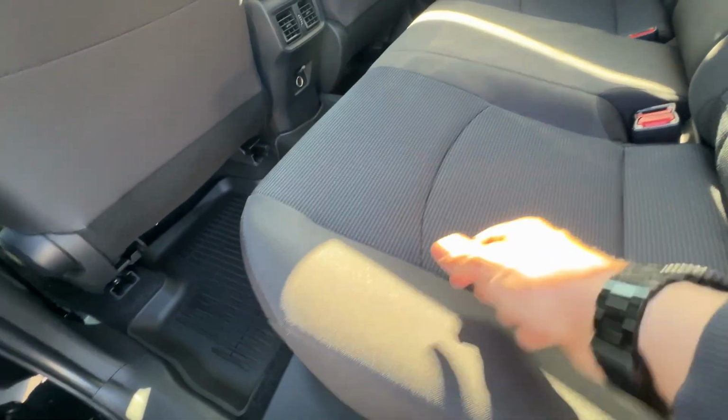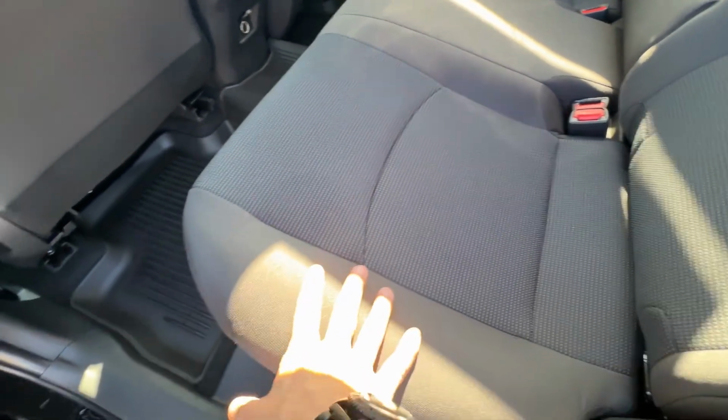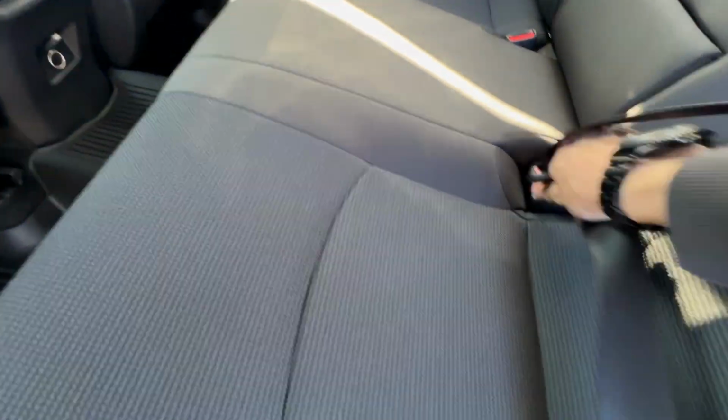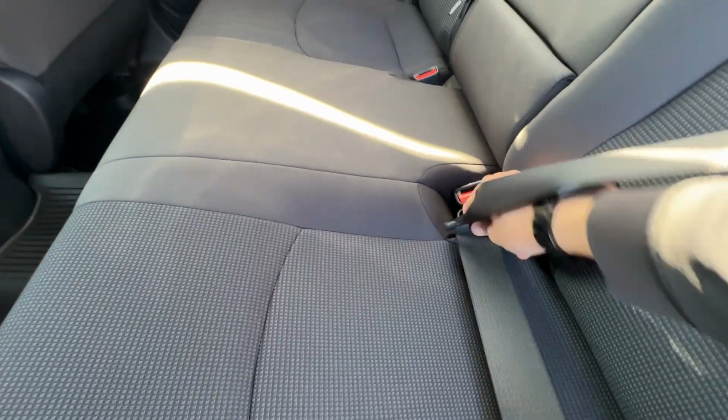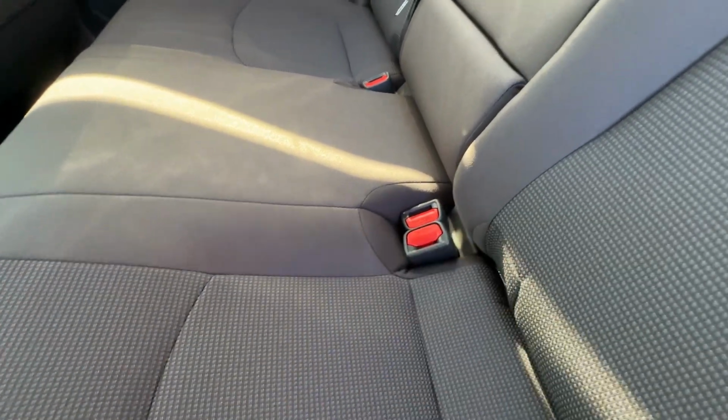The bolsters are soft. The seats are definitely not super firm. They're comfortable. I've been in the back of many RAV4s all over the place. The seat belts, they click very easy. The buckles don't disappear into a whirlpool to never come back ever again like on some other cars.